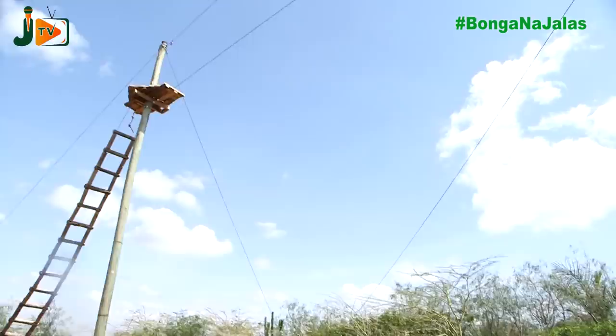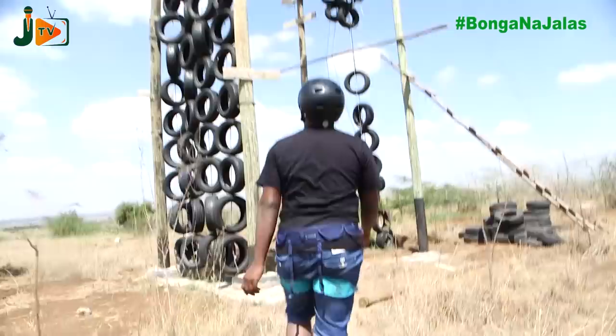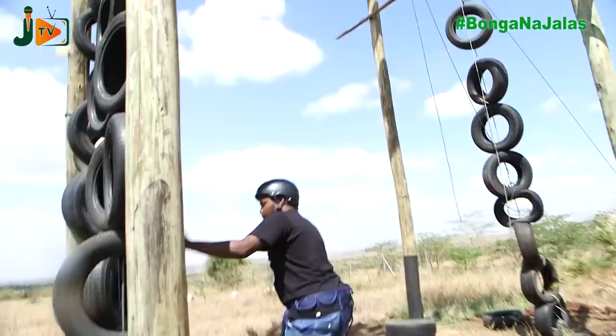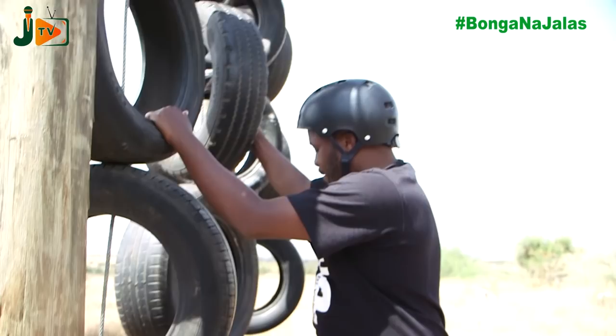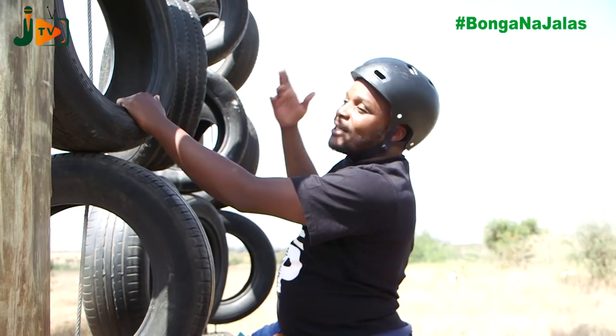Wow. So this is there. This thing is not easy, even on the tires. But you also have to be harnessed, right? So that you are safe. You can't just start climbing, my friend. Yes, correct. You can't just start climbing.